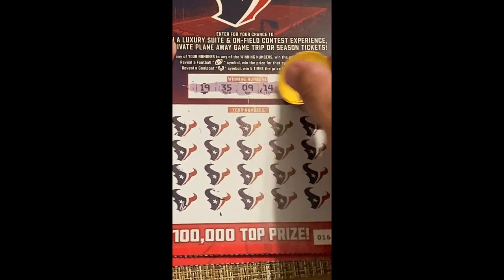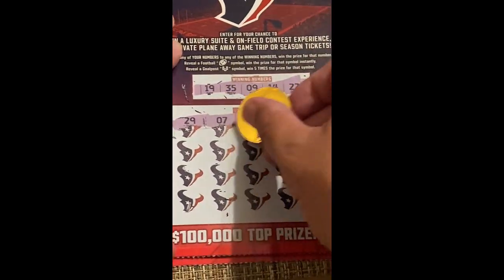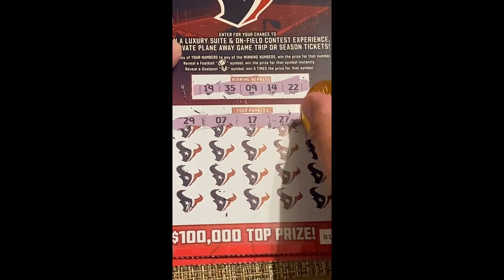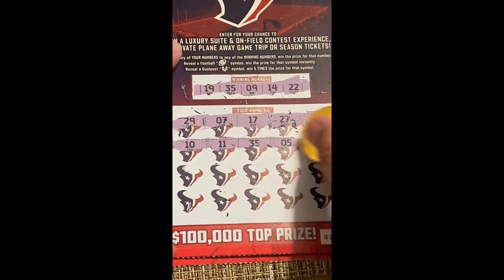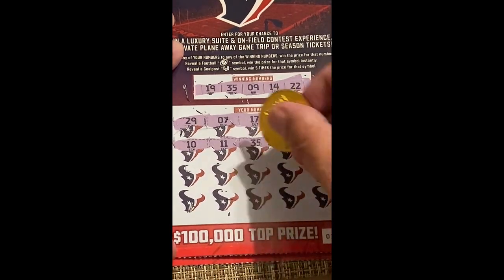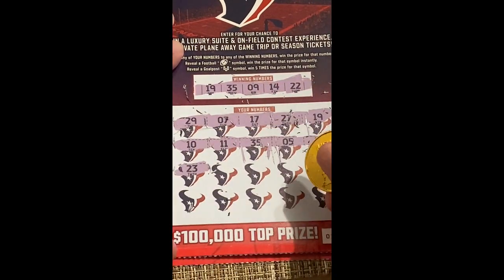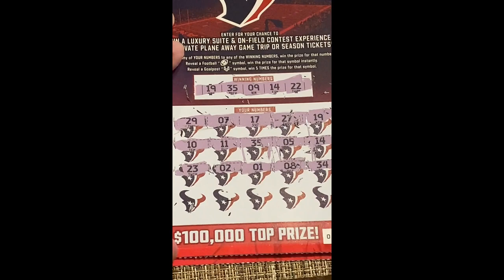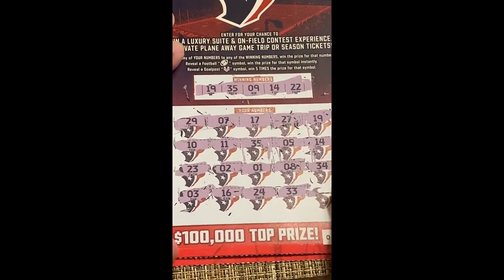19, 35, 9, 14, and 22 are the lucky numbers we're looking for. 29, 7, 17, 27, and 19. Oh, we got a winner, 19. All right. 10, 11, 35, got another winner. Nice, let's keep it going. 14, got another one, that's three winners. Let's see. 23 is not one, 2 is not one, 1, 8, 34, 3, 16, 24, 33, and 25. All right, we have three winners on here.